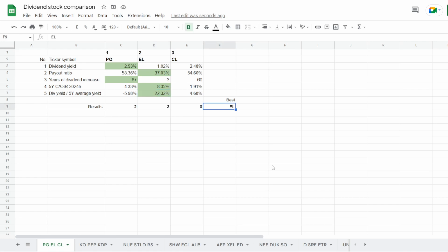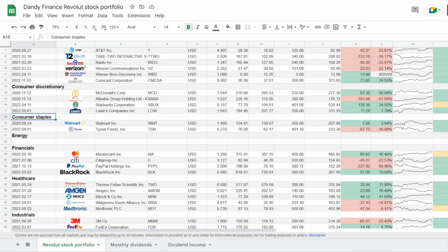So the points have been assigned and we can now calculate results. Procter & Gamble got 2 points, Estee Lauder 3 and Colgate-Palmolive 0. This means that with 3 points, Estee Lauder is considered the winner of this dividend comparison. So that was what I wanted to look into today.